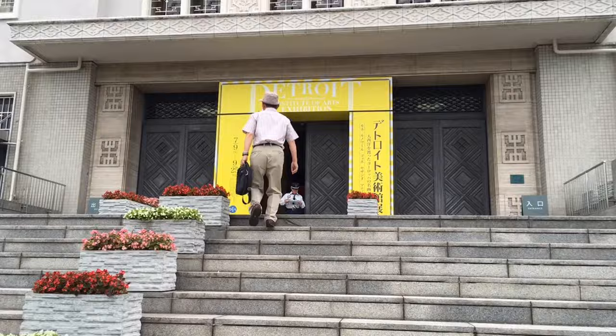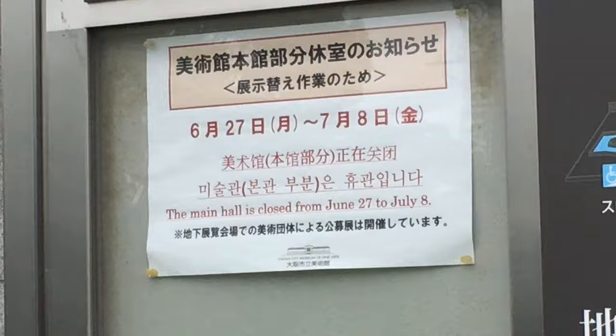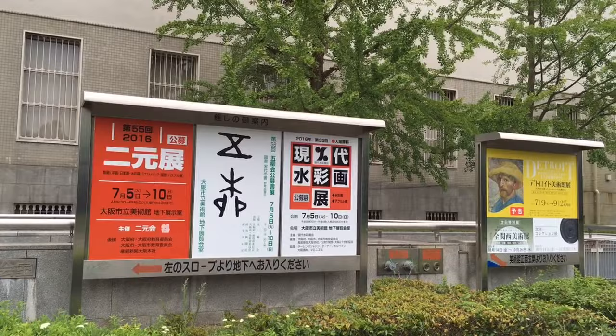Detroit Institute of Arts exhibit. Oh, I see. The main hall is closed June 27th to July 8th, so I guess it'll reopen tomorrow. The main hall, but I guess this may be open. I think tomorrow maybe they're installing now a special exhibit here on Van Gogh that'll open tomorrow. I see. It's a bit annoying.